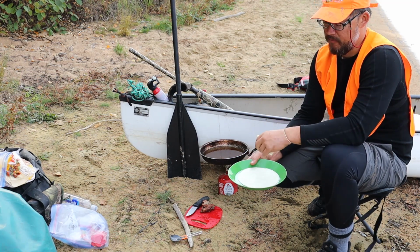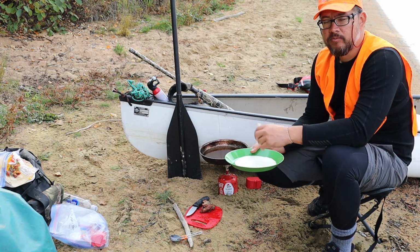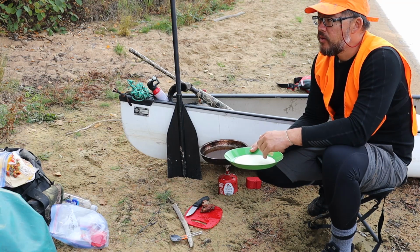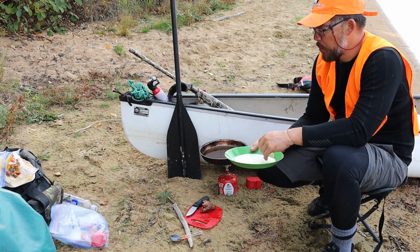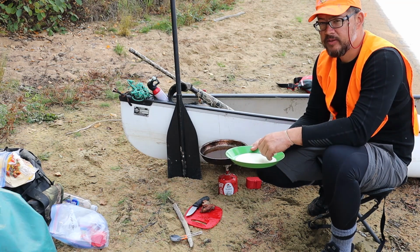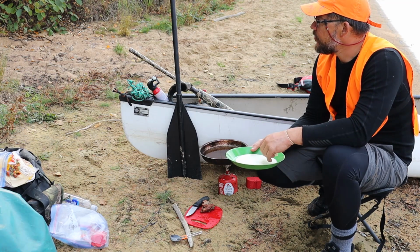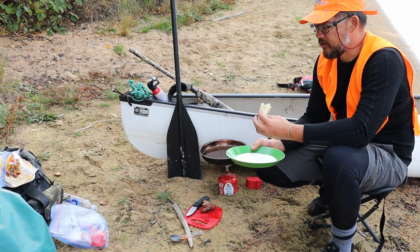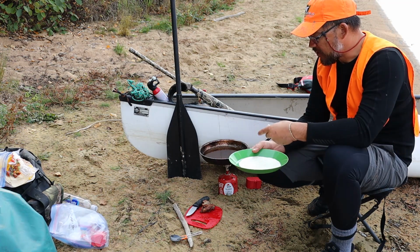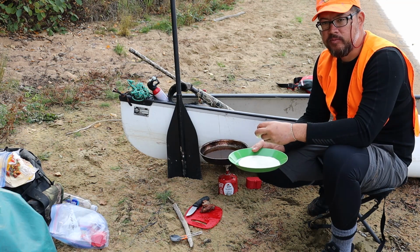Not that the freeze-dried food wasn't good, because it was. But there's something about catching your own food, and also just fresh. And it's just freshly caught, prepared. I mean, I harvested this bird 20 minutes ago, and that's it. So, I mean, you can't get much fresher than that. I'm going to eat the second one, then pack up and hit the water.